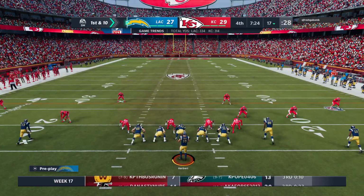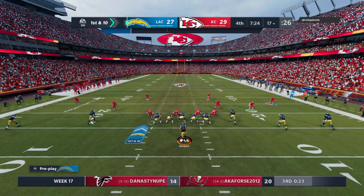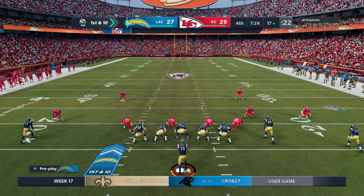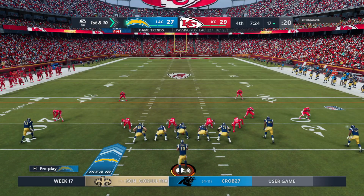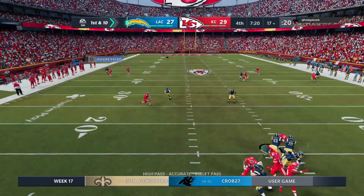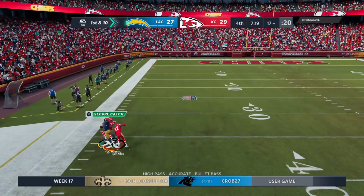The Charger drive about to get going. And now they find themselves trailing following the field goal. Still a good amount of time in this fourth quarter, but this drive very well could determine the outcome of this ball game. He's going to look for Allen now on the deep ball.